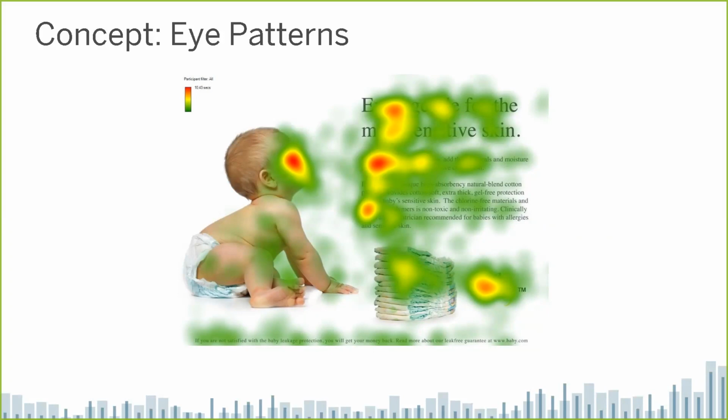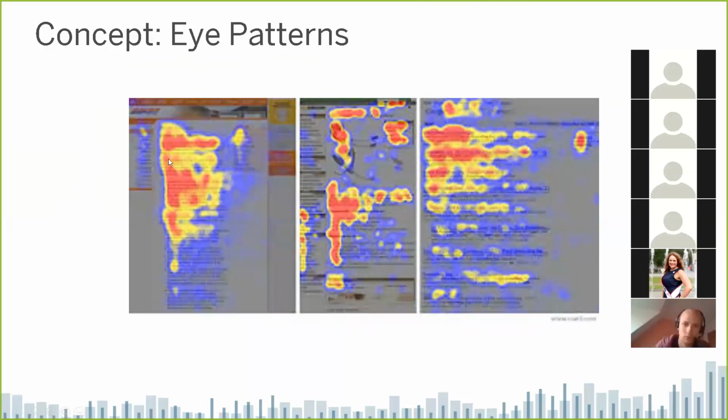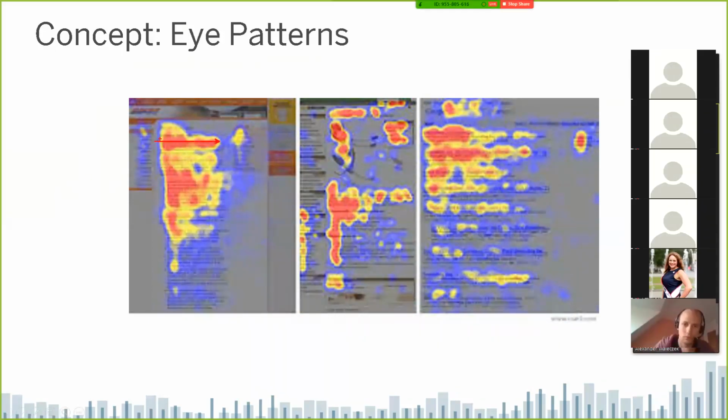Let's take this and apply it onto technology. Eye pattern or eye tracking studies have been hugely influential on the web. So here are some various types of pages with eye tracking studies, and this illustrates a very common pattern that human beings have when they're using the internet, and they would have the same pattern when they're using technology like a dashboard. It's called the F pattern, and you can see people read that first line and then they scan down and look for anything interesting as they go down.